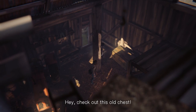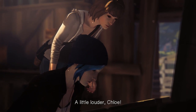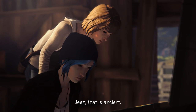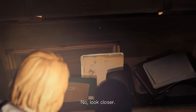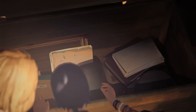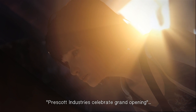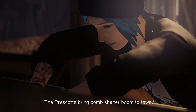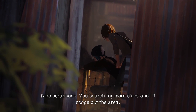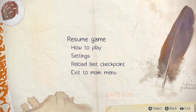Hey, check out this old chest. A little louder, Chloe. Jeez, that is ancient. Jackpot. Old shit. No, look closer. Harry Aaron Prescott and family donate new library to Arcadia Bay. Prescott Industries celebrate grand opening. The Prescotts bring bomb shelter boom to town. Nice scrapbook. You search for more clues and I'll scope out the area. Oh, that's right. The darkroom is an old bomb shelter, isn't it?